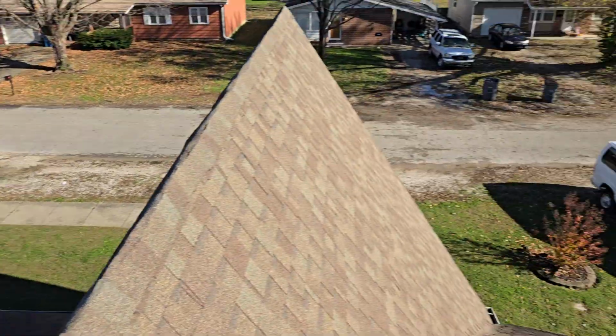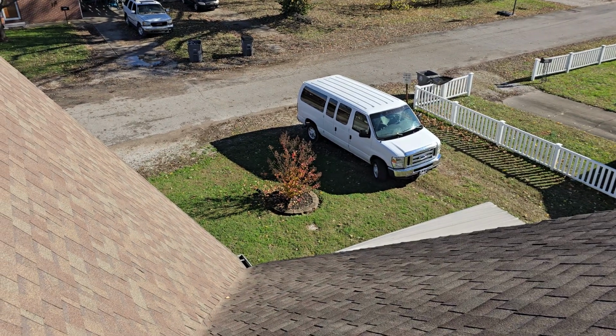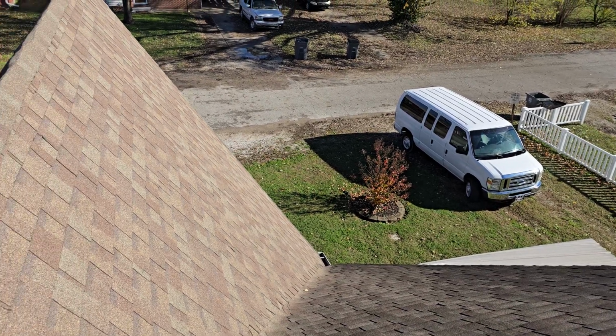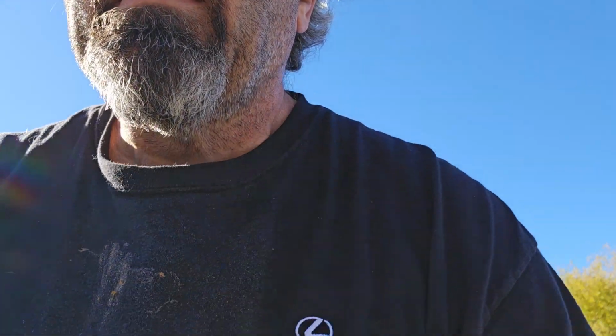But yeah, there's my van and my wife's crepe myrtle plant. When we moved in, they had a really ugly little pine tree right there, so I cut it out pretty quick. But hey, it's just such a nice day out. All kinds of blue skies up above us, and I just wanted to make a little video. It's so nice out.